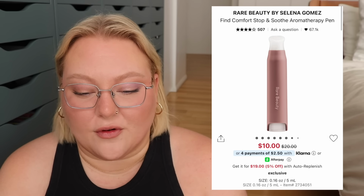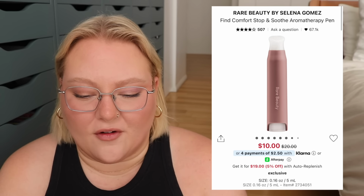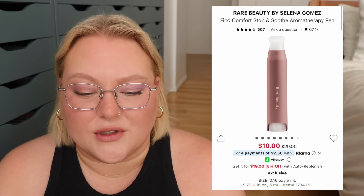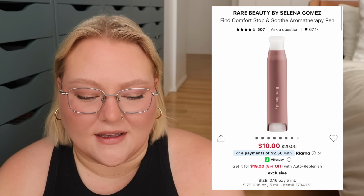And I feel like in general, this is just a very specific type of product. I don't know if everyone's using an aromatherapy pen. I love fragrance, I love scent, I have a whole fragrance channel. So I could see this being a product that works for people or is a nice step in their routine, but I also don't think that's necessarily everyone, and I could see why that would go on sale, whereas the body mist might not.